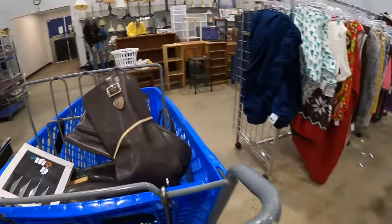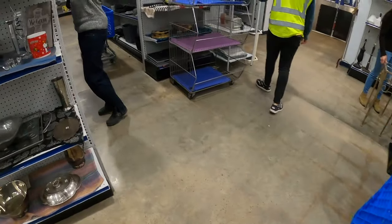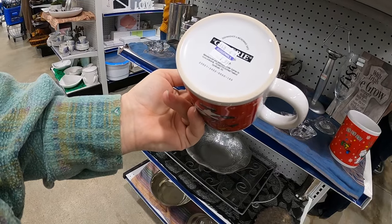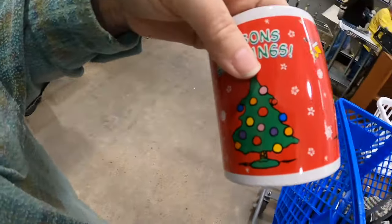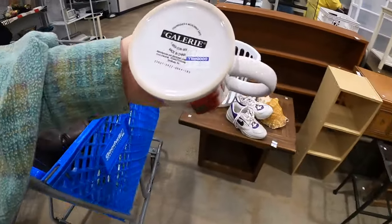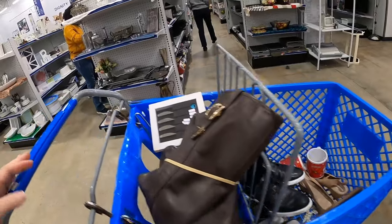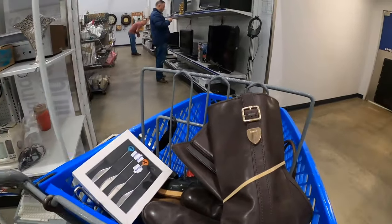There's one of those new waves. Those used to be popular. What about these Snoopy mugs? These definitely look like old ones. So I'm gonna put that in the cart too, because that definitely looks like an older one. I'm gonna take that one too. Yeah, those are older ones. So we'll go ahead and we'll head back here. Maybe there'll be another cart. Like I said, I do think they're gonna start coming out with carts.